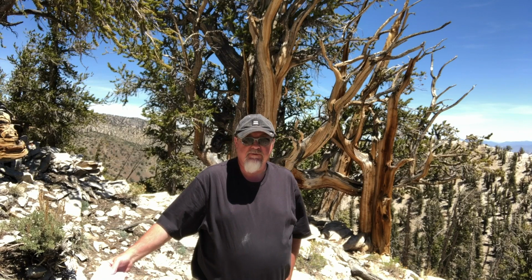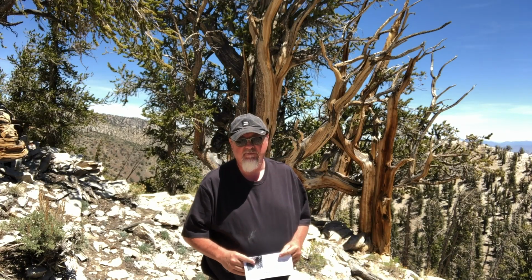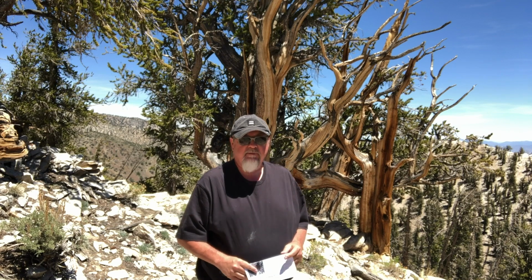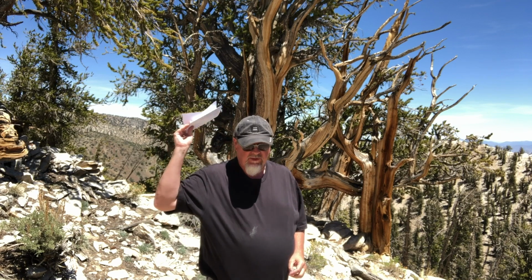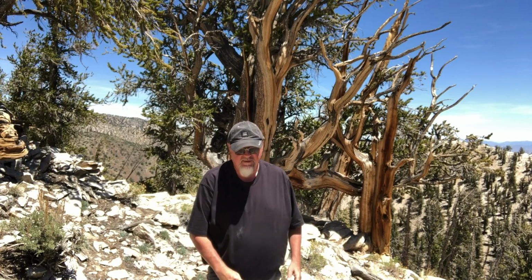Welcome to the Ancient Bristlecone Pine Forest here in Inyo County, California. These trees, there's nothing else like them anywhere but the American West. We are about 10,000 feet above sea level, and behind me is a really glorious representation of what a bristlecone pine is. The oldest one here in California is called Methuselah.